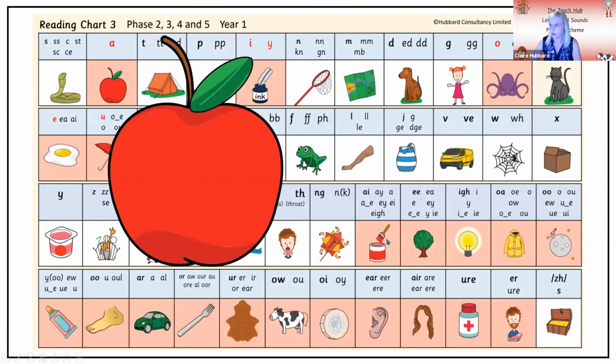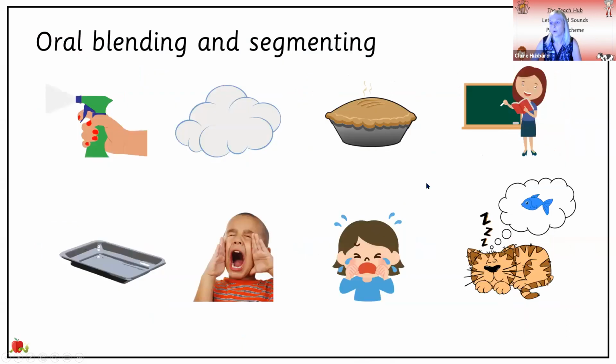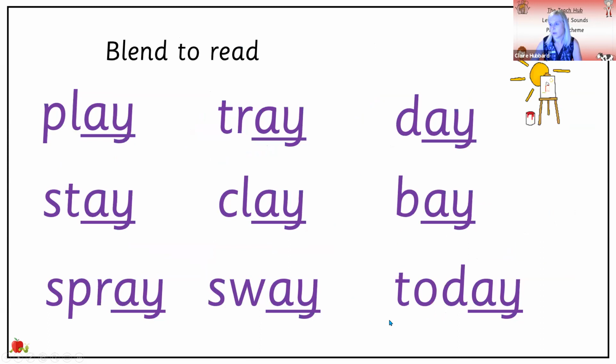This is the original chart, and you'll see the different A's for reading, and we'll say, right, we're on this one here. And then the spelling chart will just show that one as well. This is a unit of work here. Oral blending and segmenting, we'll tell you what they are. If you don't know what they are, they're all in the plans. You can just say the word and the children break it down into different sections and then say them again, blend them back together. We'll tell you what words to make with the sound buttons. We'll be reading using the new grapheme for A, as in painting in the day.